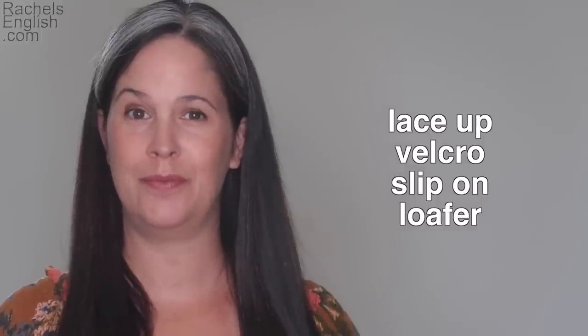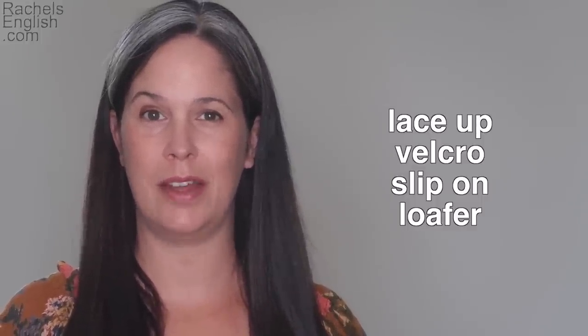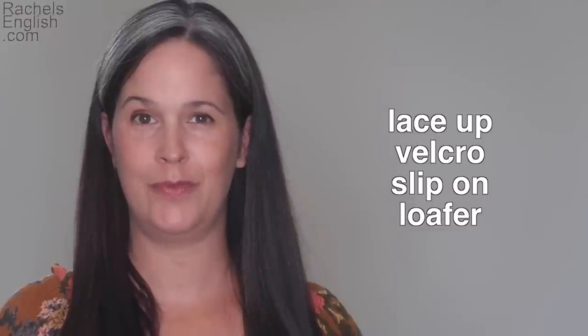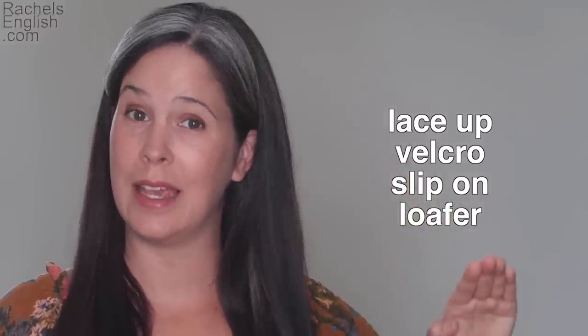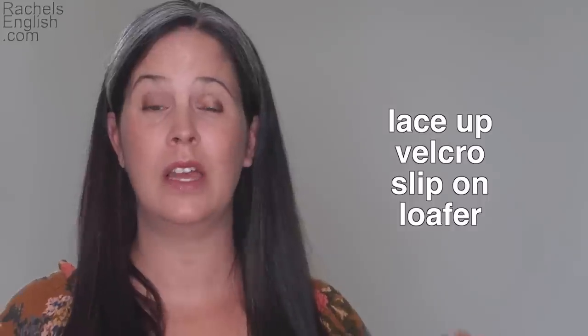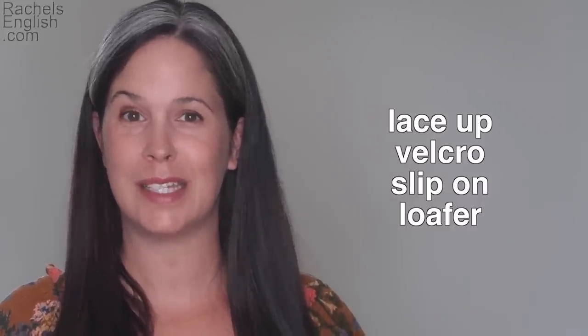Say those with me. Lace-up. Velcro. Slip-on. Loafer. Notice in lace up and slip on, we have linking ending consonant into beginning vowel. Lace up, slip on.